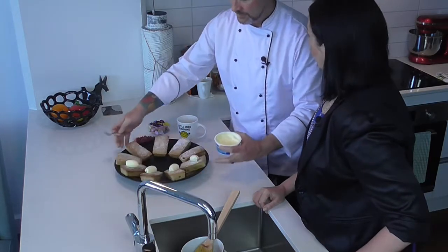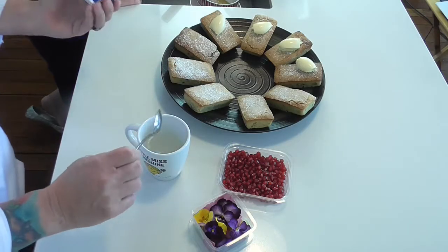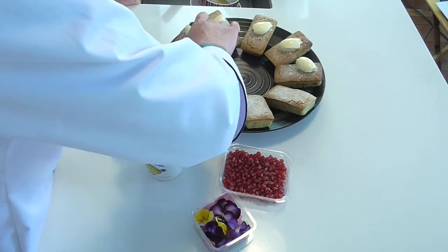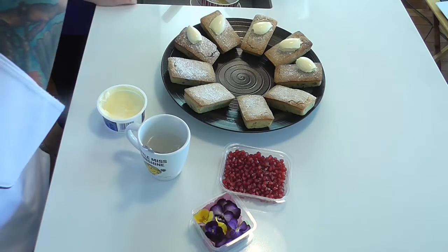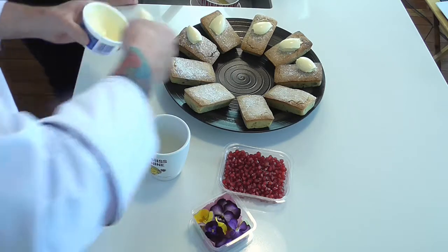Can you make your own creme fraiche? You can. But why would you, I suppose? Well, this is a nice firm one. This one's perfect for quenelling straight out of the fridge. Why did they call it a quenelle? I don't know. Is it just the shape of it? Must be. You can do them with 2 spoons as well and get a 3-sided or a 4-sided quenelle. Wow. Perhaps that's where the name came from.